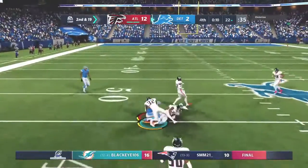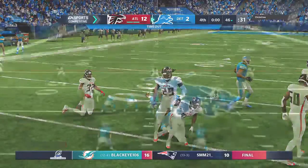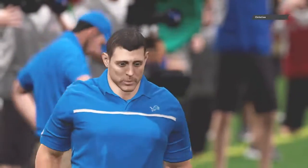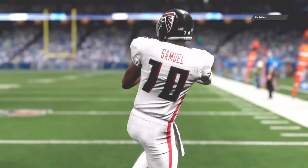And he finds a man with a crossing route. And they work this well upfield across the 45. And they get to hoist the Halas Trophy. Unbelievable victory, moving on to the Super Bowl.